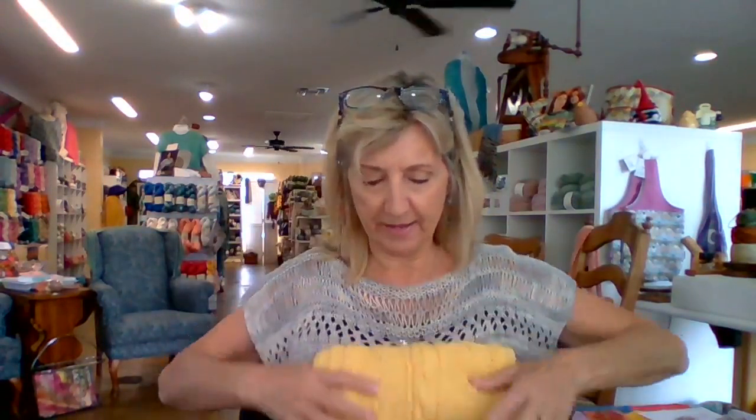It's just really super pretty. Oh my gosh. This is the Heritage 6 Sport Weight, and we just keep getting more colors of this in. It's really nice and soft. I love that Tony Lorenz is doing the Japanese sampler blanket in this sport weight. So it's going up pretty fast.